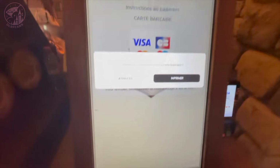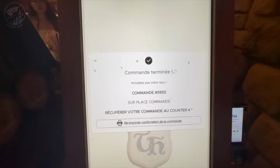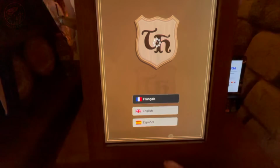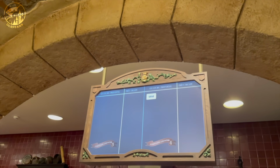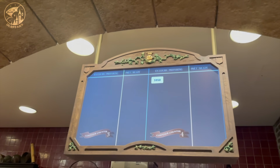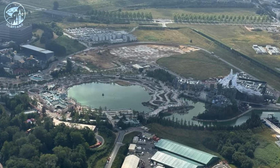This update is part of Disneyland Paris's broader efforts to bring more convenience and innovation to the guest experience, making each visit more enjoyable than the last. So next time you're craving fish and chips at Toad Hall, you might just find yourself ordering with a tap of a screen. And that wraps up this update from Disneyland Paris.